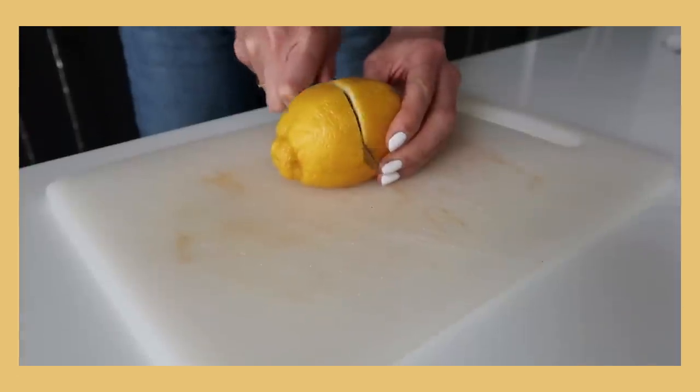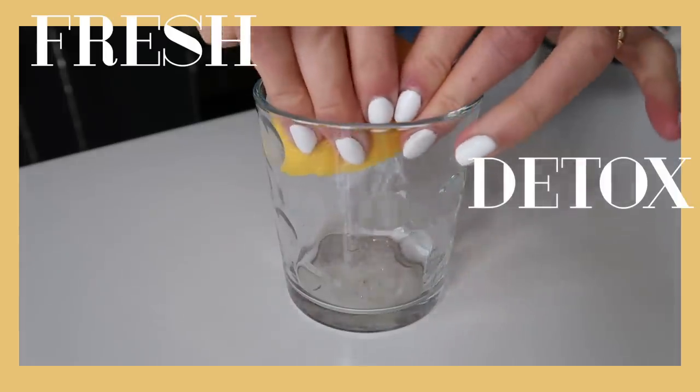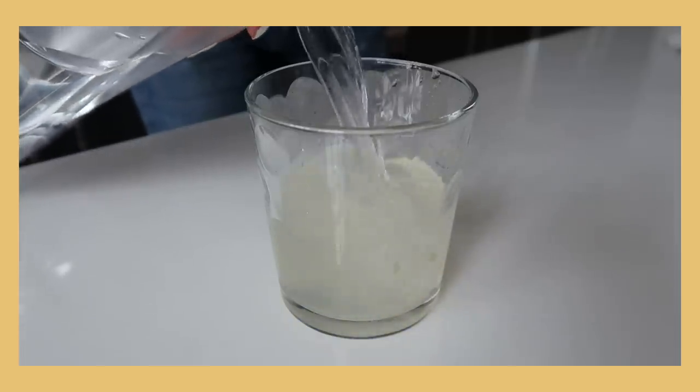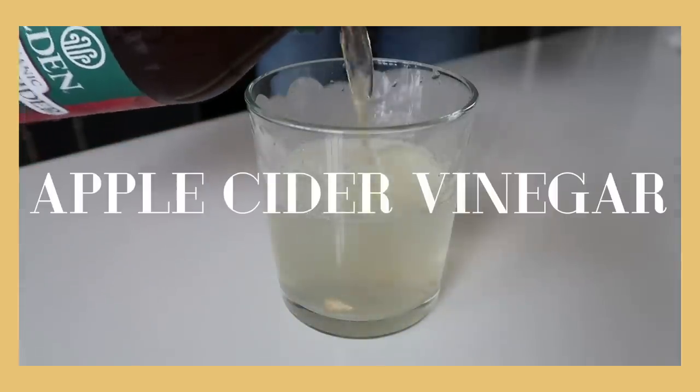To start the day, I'm going to have a fresh detox drink. I'm using half a lemon, which I squeeze into a glass. Then I add some cold water and a teaspoon of apple cider vinegar. I drink this on an empty stomach first thing in the morning to cleanse out my body.